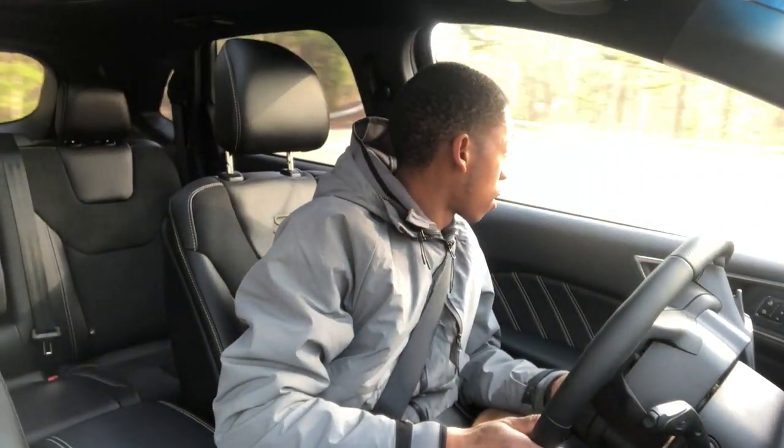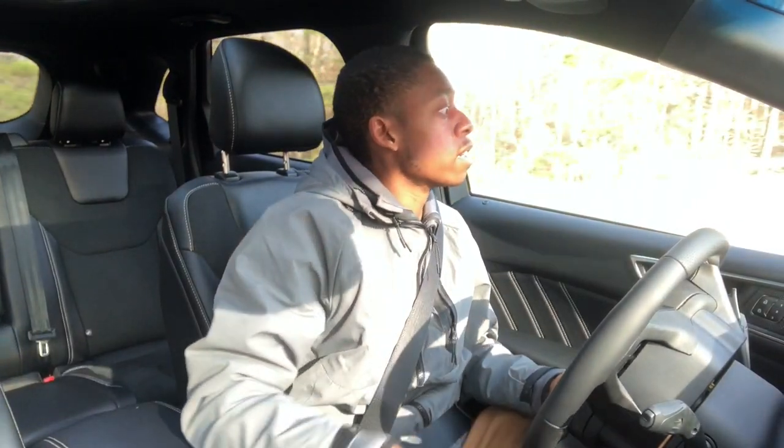And this thing will make a turn on a dime, too. Good Lord. Even making three-point turns. Even in a vehicle this big, it's still a three-point turn. It's not a five-point turn.